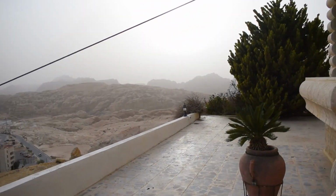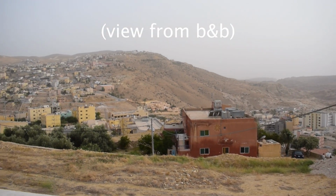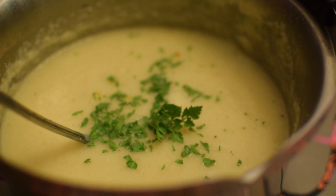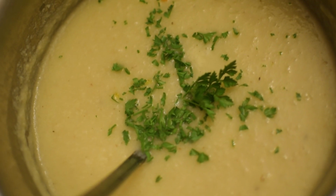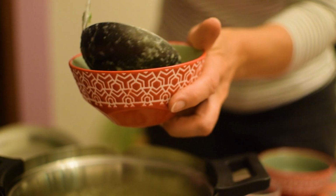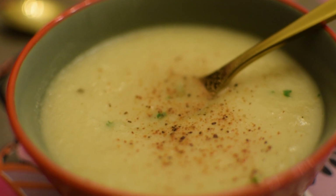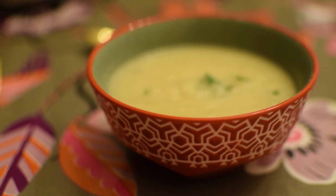After a day hiking Petra, it was time for the second night's dinner. I first started with this cauliflower soup with this nutmeg topping, and that nutmeg really enhanced the flavor of that cauliflower soup. Like, wow. As for texture, it was mildly chunky, but I enjoyed it.